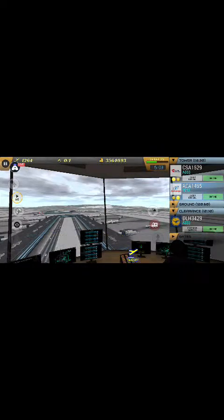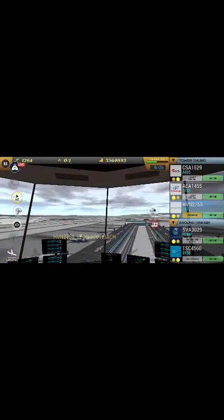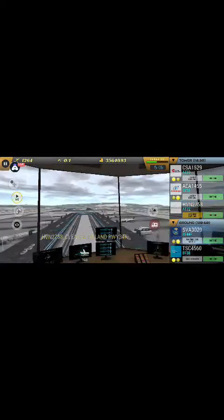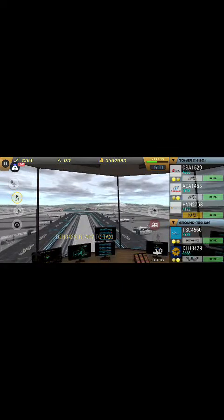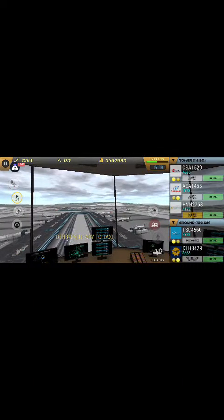Three four left. Delta 6760, taxi to gate Bravo 5. Brook Tower, good afternoon. Vietnam 2758 is on approach. Vietnam 2758, cleared to land runway 34 right. Brook ground. Lufthansa 3429er, ready to taxi.